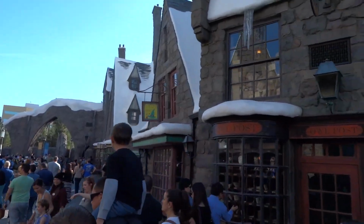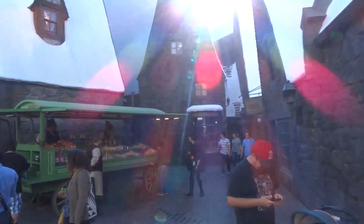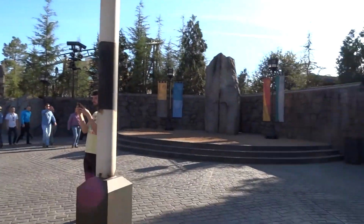Hogsmeade and Diagon Alley really do have a special bit of magic to them. The people who built them, along with J.K. Rowling herself, just took extra care when creating these worlds. And Hagrid's is just another great immersive adventure to go on when you find yourself in the Wizarding World. So I gotta give it a 10 out of 10.